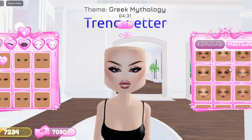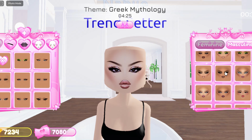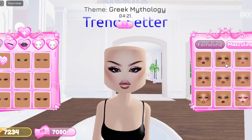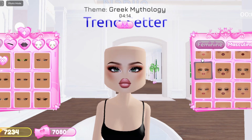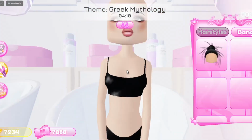Oh my gosh, I don't know what to do. I really don't. Let's do it, face. Does this even fit the theme? I shouldn't be wasting so much time on the face. I can't hardly do anything anyway. Let me not even waste the item on the lashes.